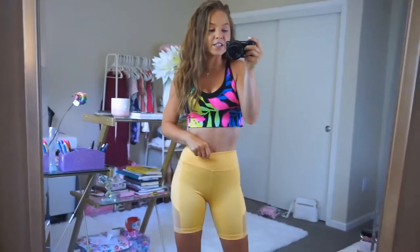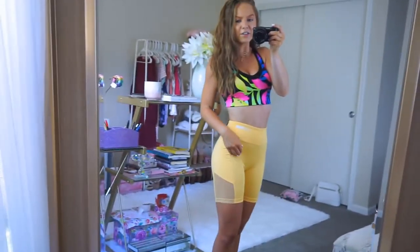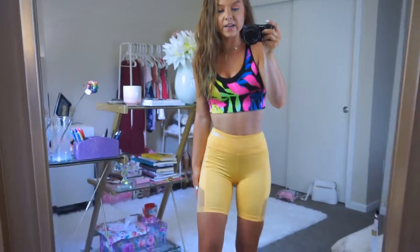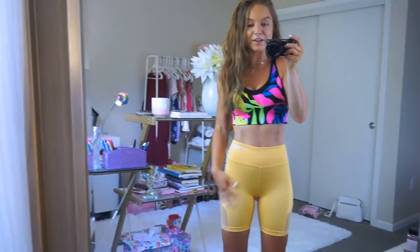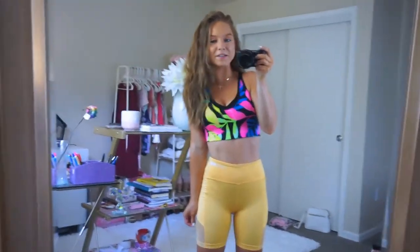Now, they do run pretty small. I wish I would have sized up one because they are pretty tight, and I'm wearing seamless, no-show panties right now, and you can still see them through. So definitely size up in them, but I do like that they're high-waisted and the material is really nice and stretchy, buttery soft. And it says that they're made from partially recyclable material, so that's pretty cool.